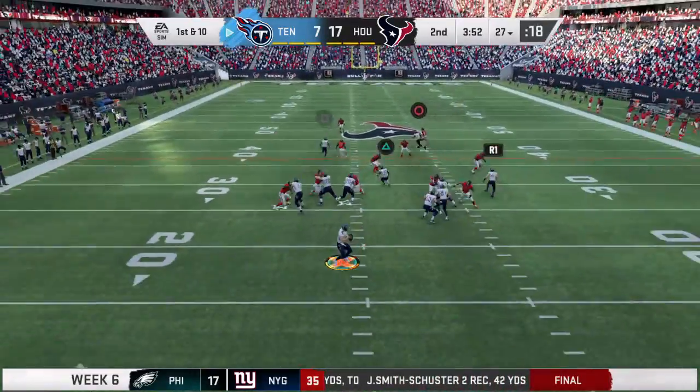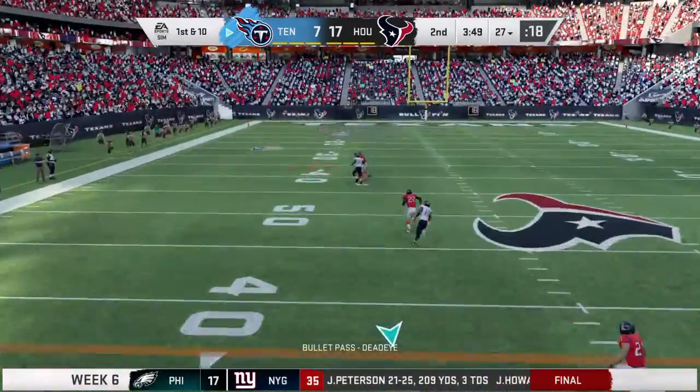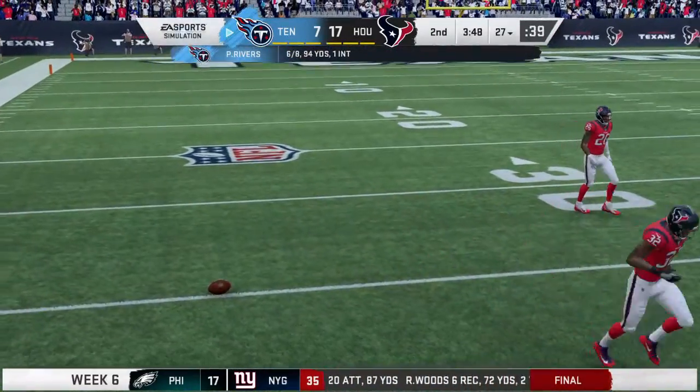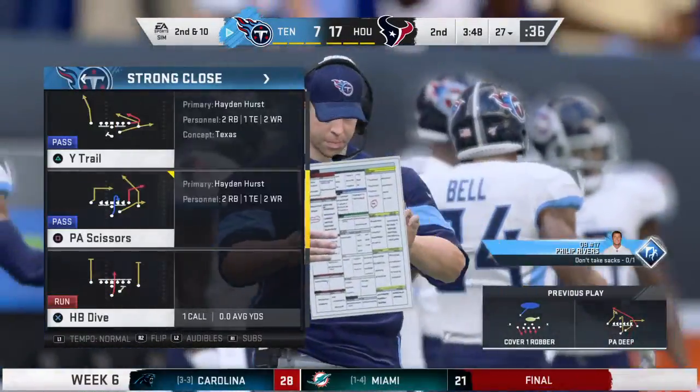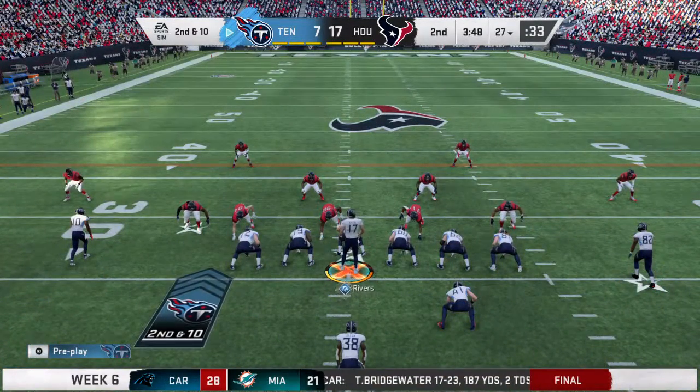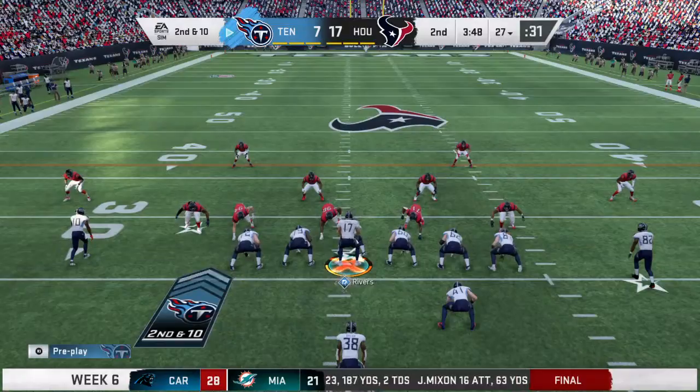A 1st down throw here for Rivers. Taking a shot for Samuel. And it's knocked away and incomplete. Deebo Samuel was the intended receiver. And it's 2nd down. Rivers incomplete on 1st down. Here's 2nd and 10.